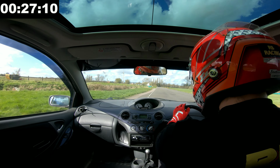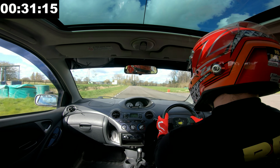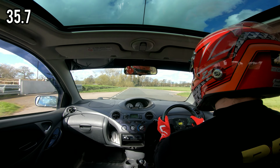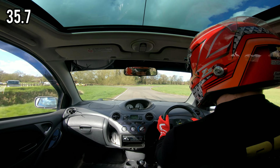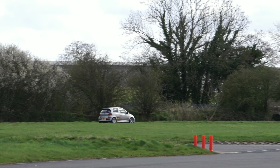I'll leave it in third gear as well for this long right-hander at the top of the track, which at the time felt like it was a lot slower, but for the time that comes up you'll see here it's a 35.7, so we have improved, whether that's down to the short shifting at the beginning or from keeping it in third at the top corner.